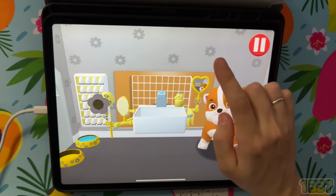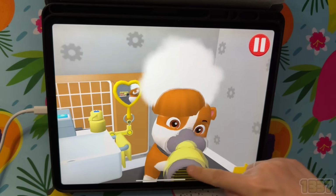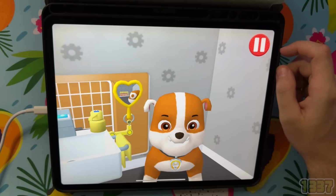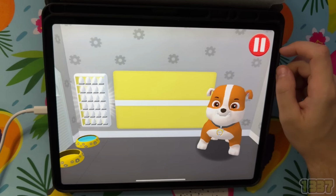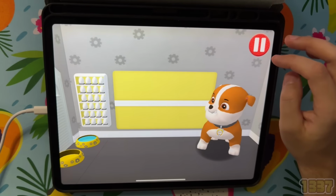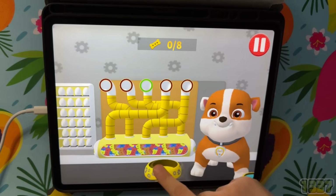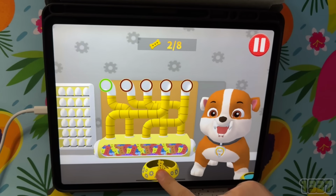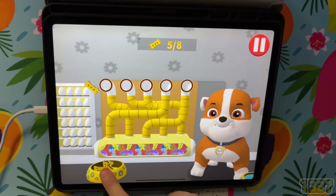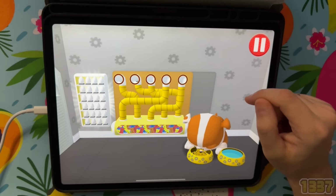Tap the hair dryer to blow dry the pup's hair. Tap the arrow to go to the next activity. I'm one cleaned up pup. Tap the blue picture of the dog bowl to feed the pup. It's been a busy day, and this pup is hungry. Use your finger to drag the dog bowl from left to right to catch the falling pup treats. Time for dinner.